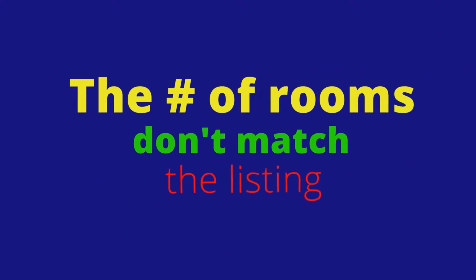First, the number of rooms doesn't match the listing. Imagine the MLS listing says the property has 2 bathrooms. You show up to take a tour, and to your surprise, there's actually 2.5 because a new half bath was recently installed. Score, right? Not necessarily.